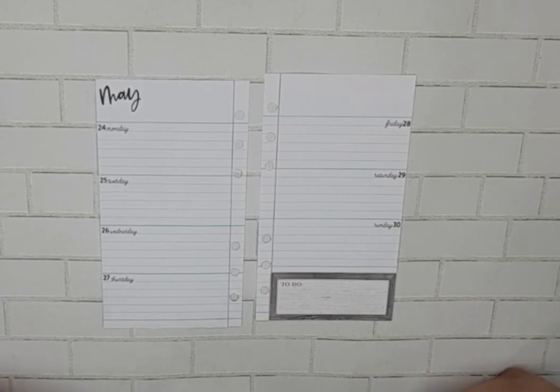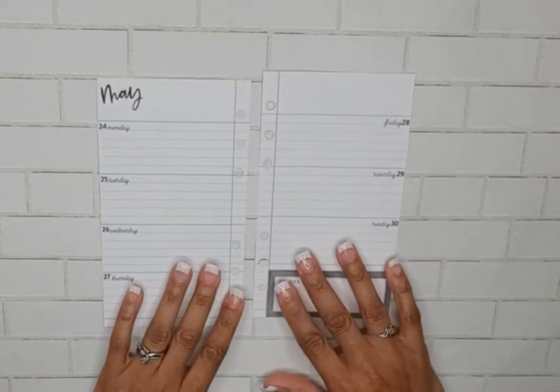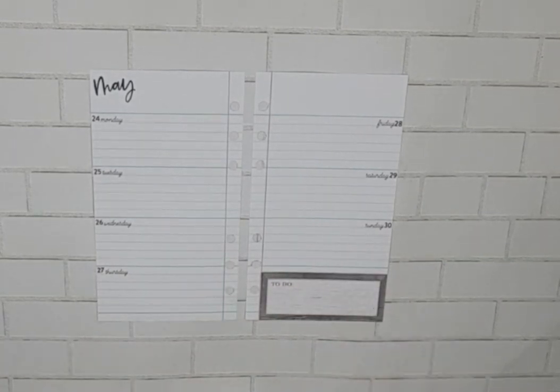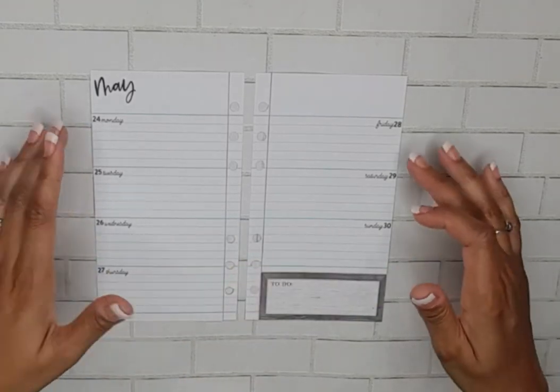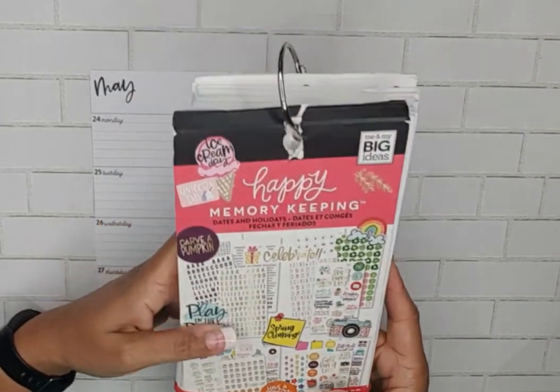And today I will be preparing my spread in my personal planner. This is my six ring Agenda 52 planner, which I carry in my smaller handbags or purses. And for this, it'll be for May 24th through the 30th. I've already dated it using the Happy Memory Keeping Dates and Holiday sticker book.